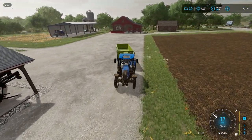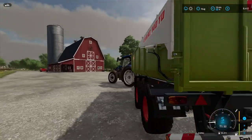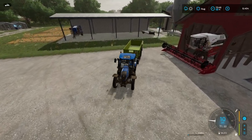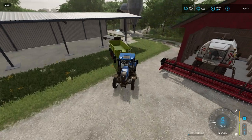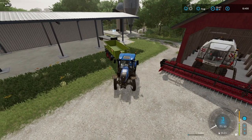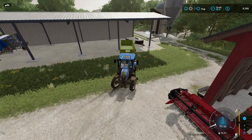Now, where to put this? We do use this pretty often, but I guess we can put it next to the other trailer. And there comes the rain. Nice. I do love the rain sounds in this game. All right, I am in a pretty decent position to be able to potentially get this thing in. I did say potentially. Trial and error here. Let me know down below in the comments how much of a pain it is watching me do this.